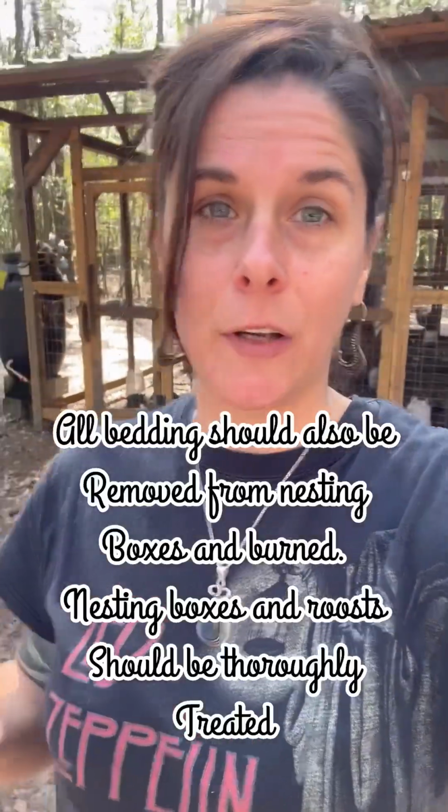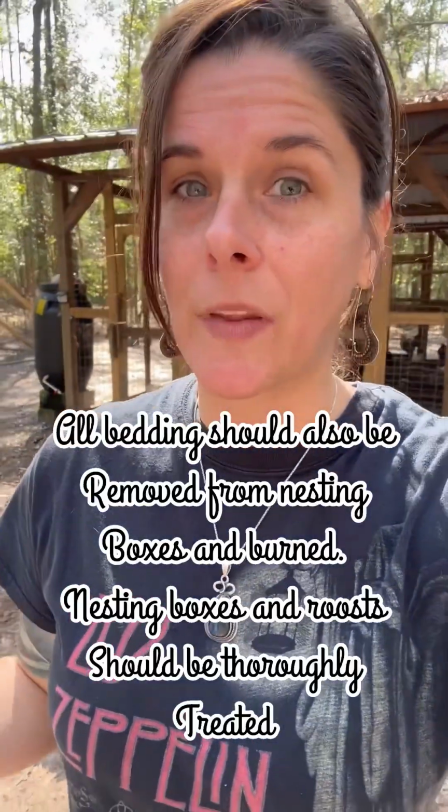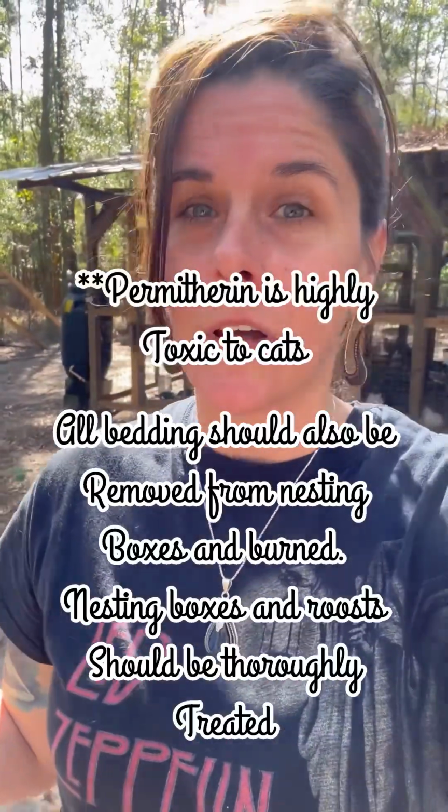The coops need to be cleaned and they could be treated with an Elector PSP mixture. They could be treated with a permethrin mixture. They could be treated with a poultry dust. Personally, at this point, I don't even believe you can prevent mites. I believe that you can put things in place to help your chickens manage mites.